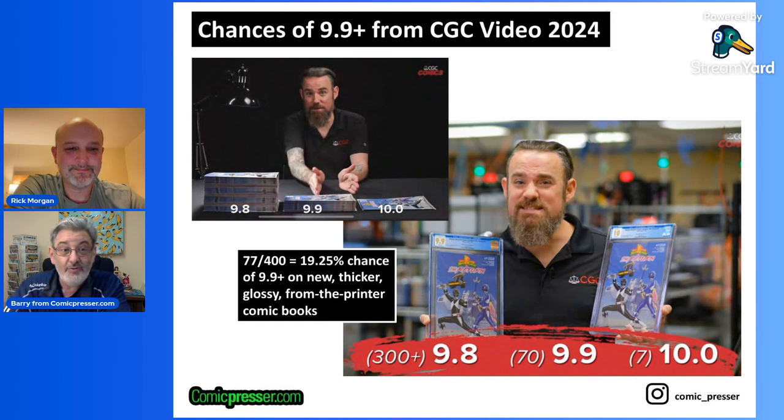Well, it's good for the first year, and then it dilutes the market after that. That's why people are alarmed and worried. You start dumping 9.9 copies of the same book out there. It's very alarming to people who have 9.8s. Of course, again, these are very, very new books, but these are thicker covers. They're glossy. They have a dark cover, though, which you can see defects on a little bit more.